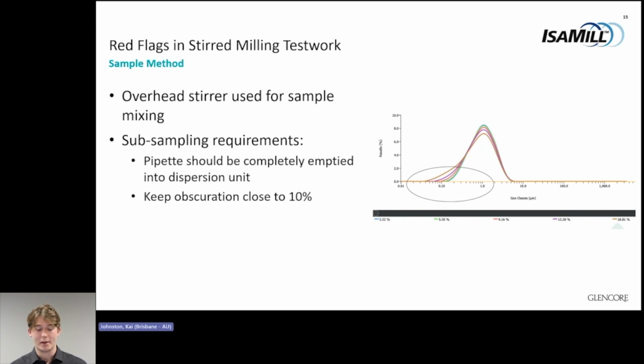pipette. Subsample volume collected needs to also be considered, as adding too much sample can introduce multiple scattering as pictured on the slides, and this essentially produces a finer particle size than what is actually there because you've added too much sample. Best practice is to keep obscuration low, down to as close as possible to 10% to minimize bias.